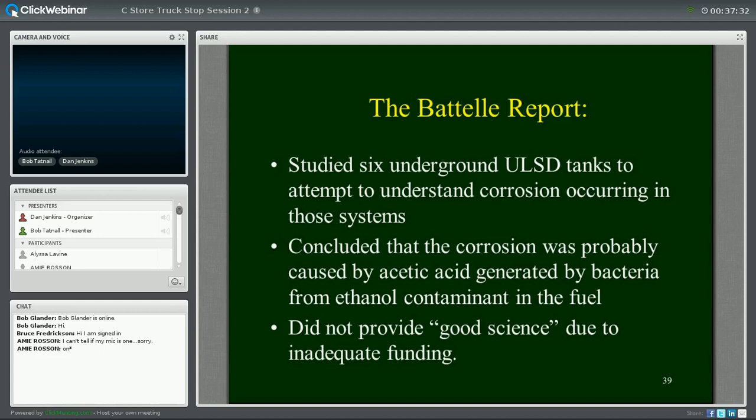This was not an in-depth study. It was not a full research program. Battelle was given limited resources and limited scope, but they looked at 6 underground ultra-low sulfur diesel tanks to just see what they could deduce about the causes of this problem and the scope of the problem.